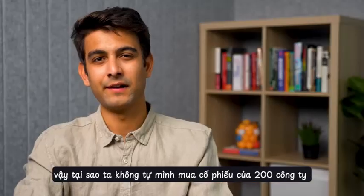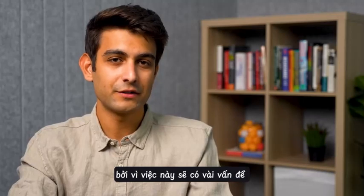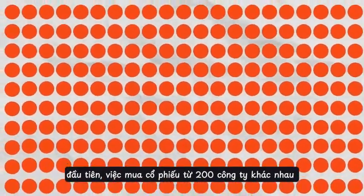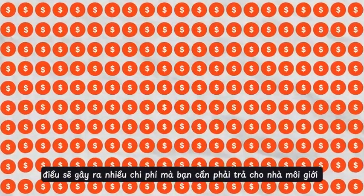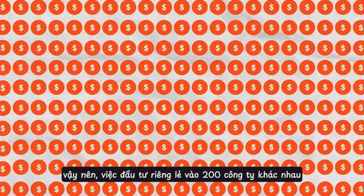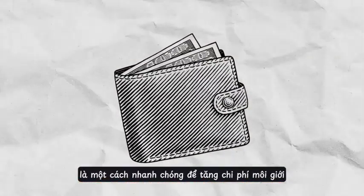So why not just buy the largest 200 companies listed on the ASX yourself? Well, there's a few problems with that. Firstly, buying 200 different companies means 200 different transactions, and that means transaction costs from brokers. Buying 200 companies with a small investment in each is a quick way to rack up brokerage costs.